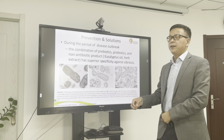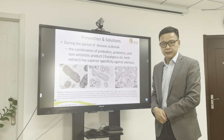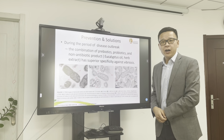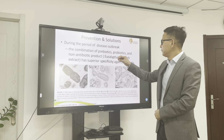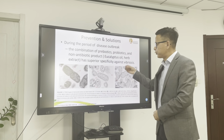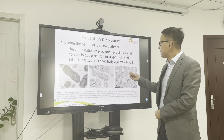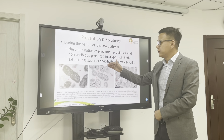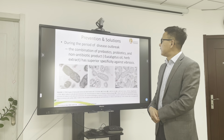Maybe it is the same situation as in China, where we are totally not allowed to use antibiotic products in the aquaculture industry. I think many countries also forbid it. But the Vibrio is there. How are we going to control the Vibrio? Now we are using natural products, which are eucalyptus oil and some herb extracts, to control the Vibrio in the water body. But remember, the herb extract may or may not contain toxins. If it does, control the dosage. If overdosed, it will definitely damage the hepatopancreas and then affect your shrimp.